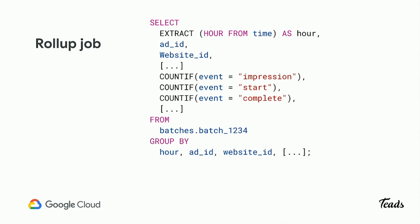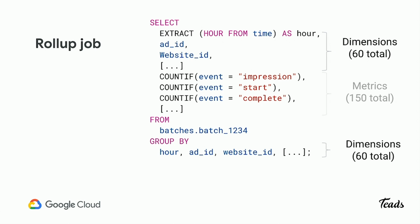Now, before BigQuery, to do that at scale, we had to run complex Spark jobs written in Scala. With BigQuery, it's been simplified into this simple SQL query. As you can see, we are grouping by our dimensions and computing the metrics in the select statement.